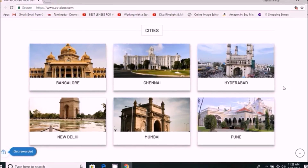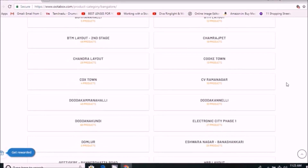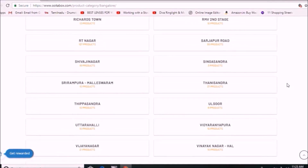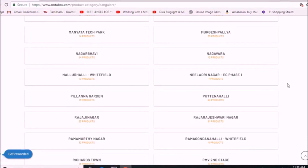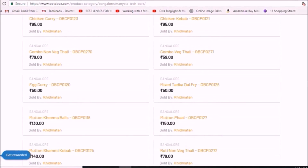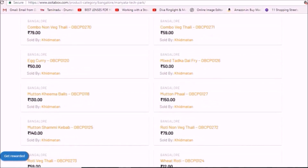So wherever you're located, please choose your location, and from there you can choose your area, and from the area you can choose whatever dishes you want, add them to your account and check out. It's a wonderful way of giving an opportunity to the person who is ready to cook for you, and it's also healthy in terms of meals. All the home cooked food is hygienically cooked and neatly packaged, which I really liked.